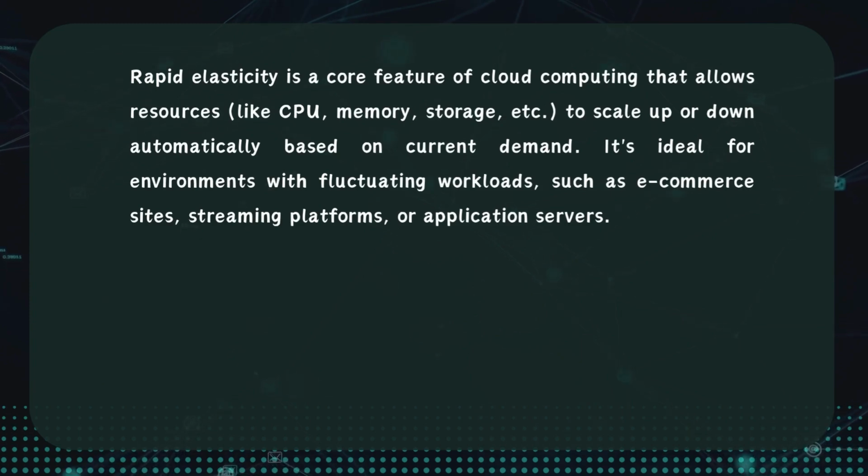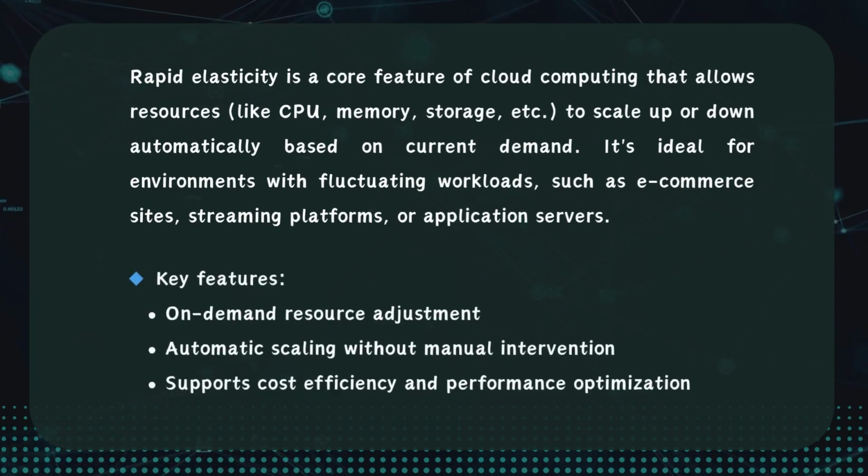It's ideal for environments with fluctuating workloads, such as e-commerce sites, streaming platforms, or application servers. Key features: on-demand resource adjustment, automatic scaling without manual intervention, supports cost efficiency and performance optimization.